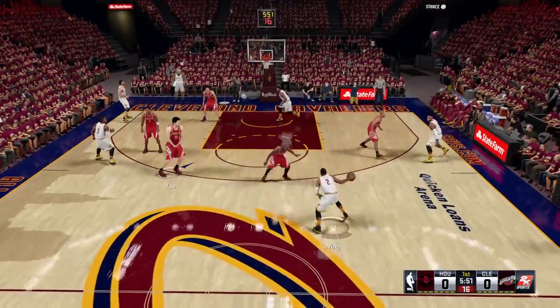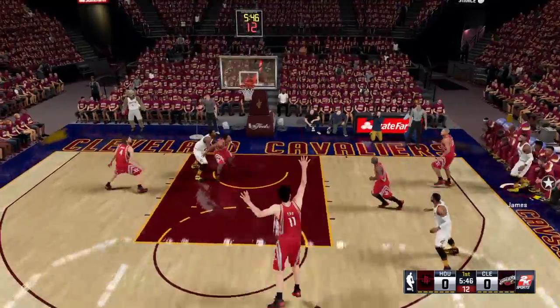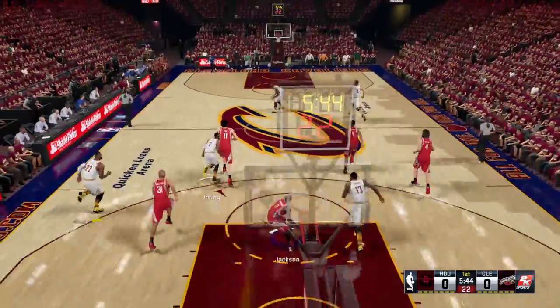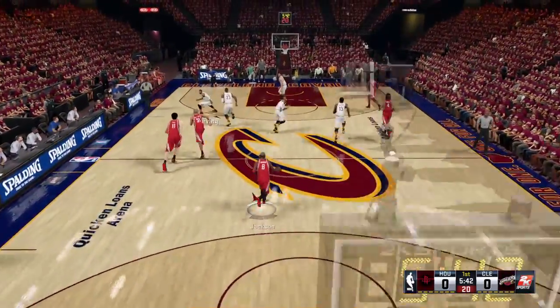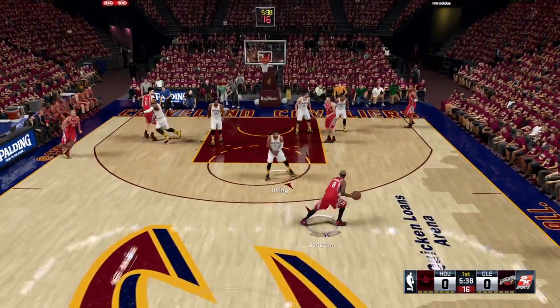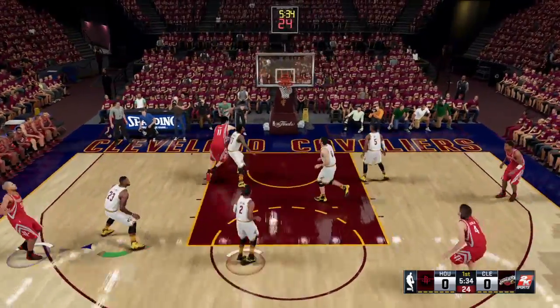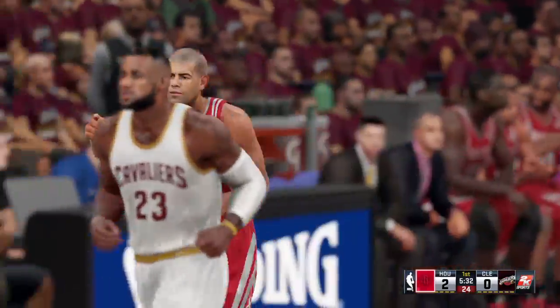Irving with the ball. LeBron James on the wing. His three-pointer's off the mark. And here's Jackson. Picked by Yao. Feeds to Battier. Puts it up. And that's good for 2.